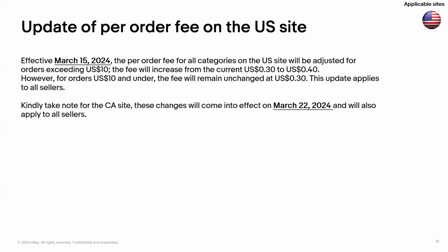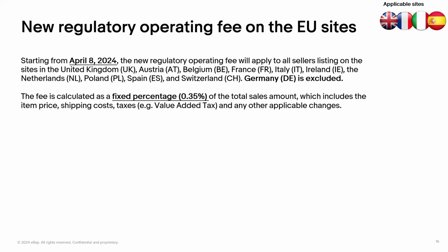Okay, next up is a completely new fee, namely the regulatory operating fee, which will be introduced on April 8th. So what is this fee about? It's actually aimed at supporting our platform and managing the rising costs associated with the expanding global and local regulation, such as the digital service tax and the environmental protection. So a regulatory fee of 0.35% will be implemented for all sellers who list on the UK and EU side, including UK, Austria, Belgium, France, Italy, Ireland, the Netherlands, Spain, and Switzerland, except for Germany, which is currently not included in these changes.